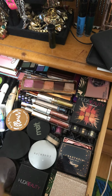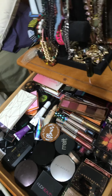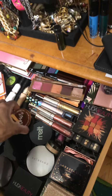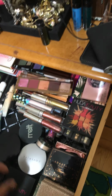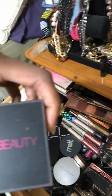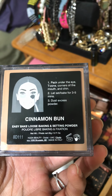My finishing powder by Marc Jacobs, I'm definitely keeping this. This is limited edition, and I absolutely love this powder. I try not to use that often because it's limited edition, but it's really good, and I really like it. So I'm going to hold on to it. Then we have the flower powder by Beauty Bakery, but the yellow one, of course, I'm keeping this. This is the original, and this is the repeat. We have the Huda Beauty, what is it, Cinnamon Bun, Easy Bake, and Setting Powder.